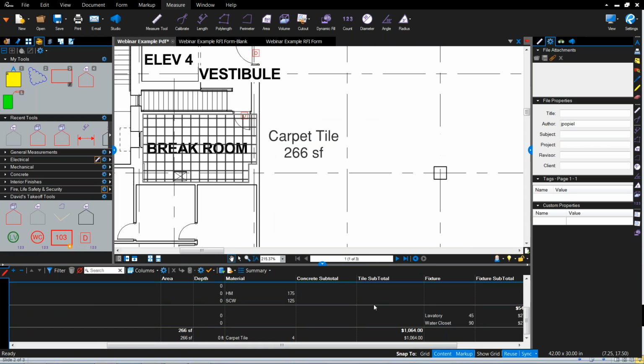So like I said, all of this information is readily transferable into Excel. All I'd have to do to transfer this over is go ahead and print out a CSV summary here, and it'll carry over all of this information right into our Excel spreadsheet, okay? For further calculating formulas, things like that.